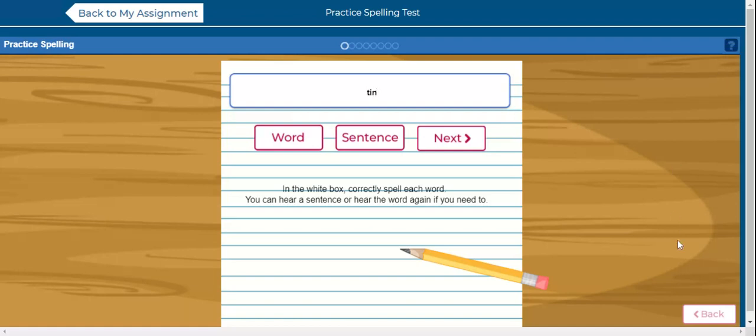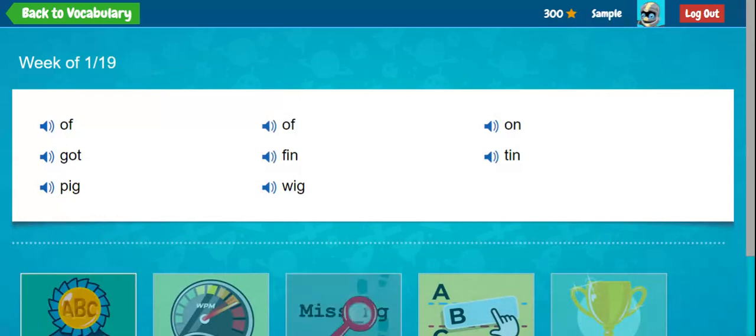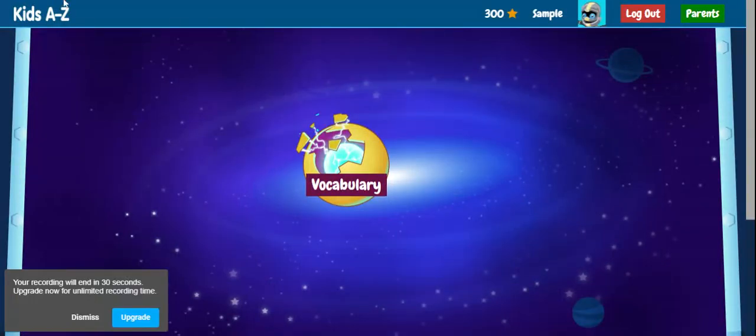If I were to do the whole game, it would give me my stars, but I'm going to hit back to my assignment just so I can get back to the dashboard for you guys. But that's a little introduction on it. I hope they have fun. I hope they get to decorate their little rocket and their avatar, and most importantly, I hope they get a lot of practice for their spelling. Let me know if you have any questions. I am always here to help.